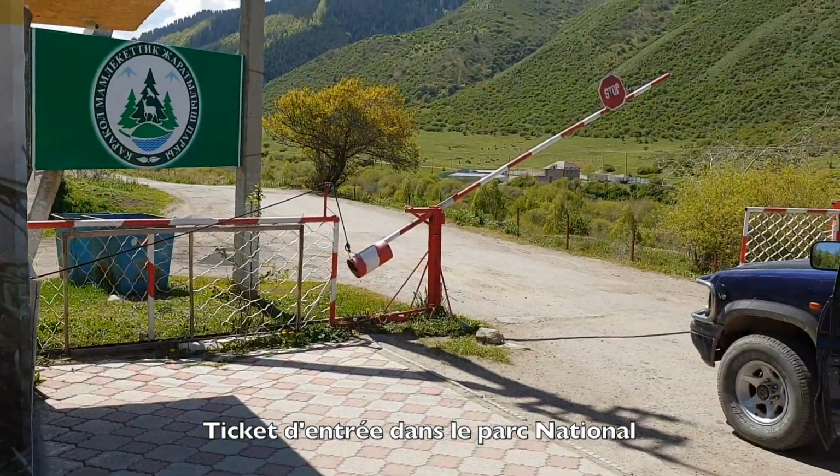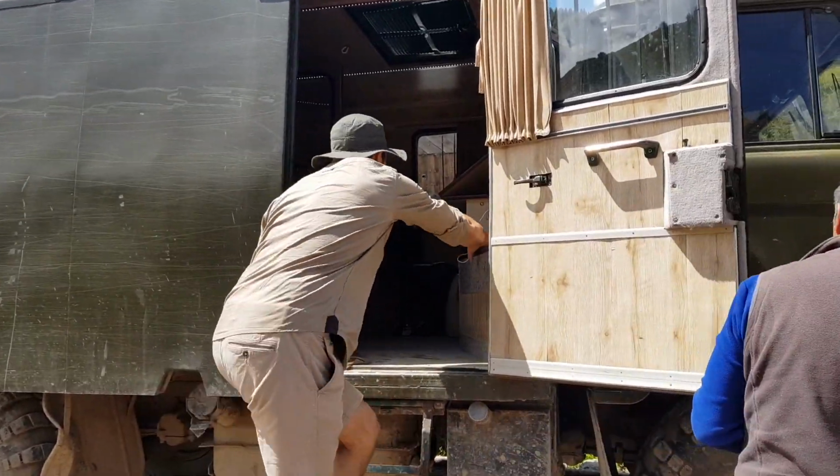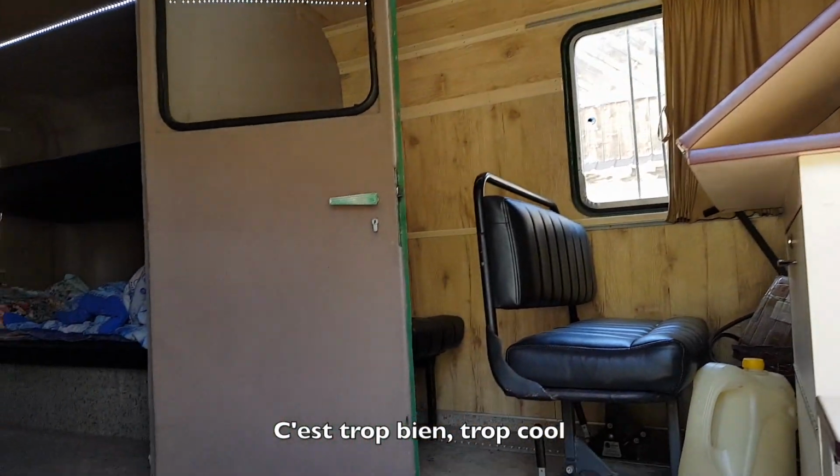So we've paid our park entry fee. We've got bunk beds and everything. Oh, this is sick! So cool.